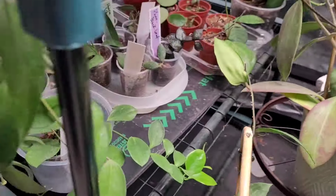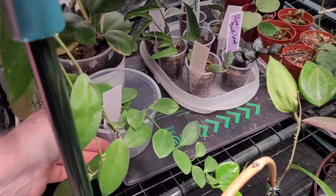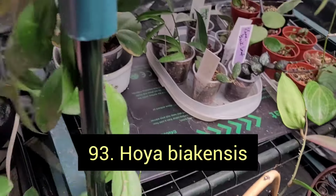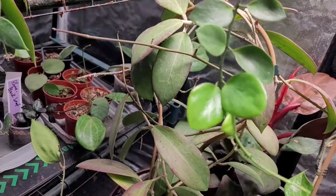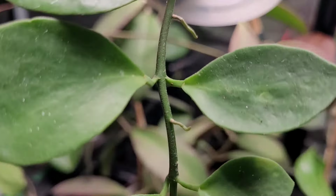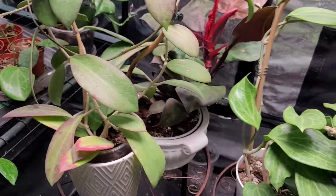Okay, let's see what we got down here at the bottom. All right, bottom shelf on the left. This is a newbie. This is my Biacensis. This is one that I got from Kalamazoo. And looky there, this one never slowed down. It's just putting out stuff like crazy. So, this one's going to be a good grower, I can tell.